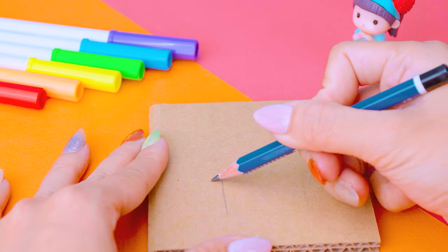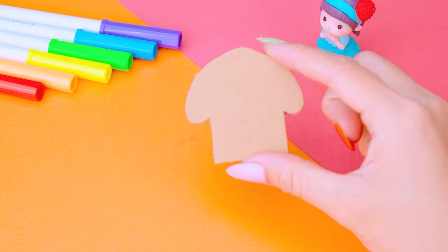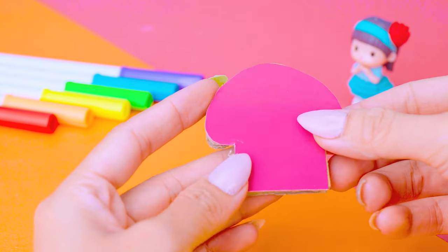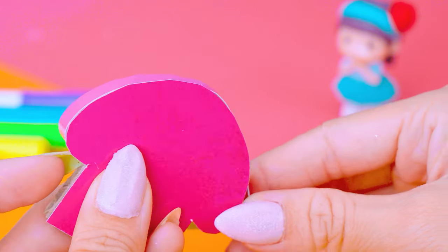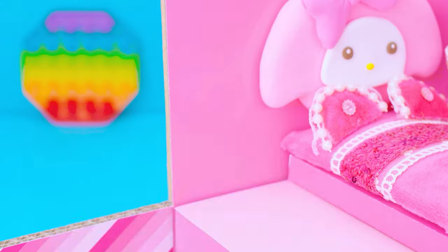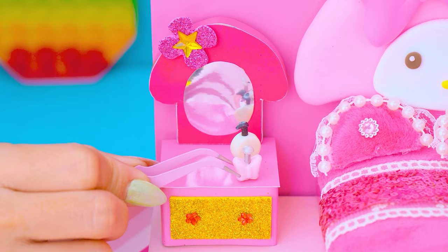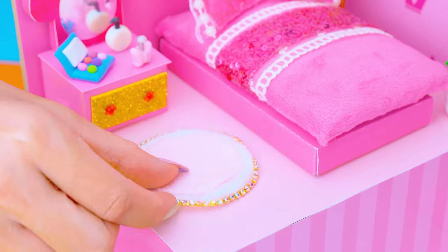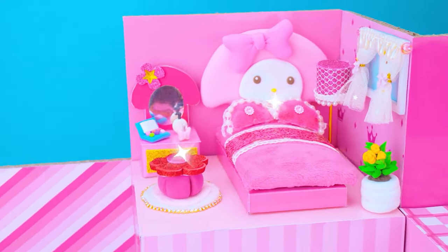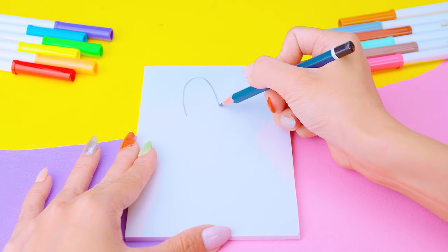Next step, I will make a dressing table for our makeup every day, using a pencil to sketch a crown shape. Covering cardboard with pink clay. I will put cosmetics on the dressing table to fill the empty space. Wardrobe, big bathtub, and more things!